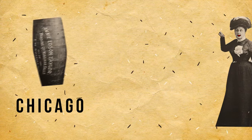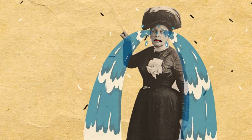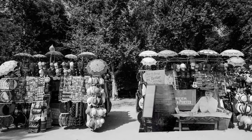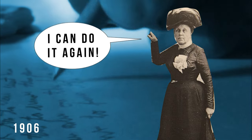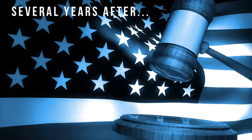Sometime later, the barrel was spotted in Chicago. But before Annie could get her hands on it, the barrel vanished again, this time for good. The only thing Annie could do was to pose for photographs at her souvenir stand. She also tried to write a novel and reconstruct her fall on film, but no movie was ever shown. In 1906, the woman even mentioned she could take a second plunge into the waterfall, but it never happened.